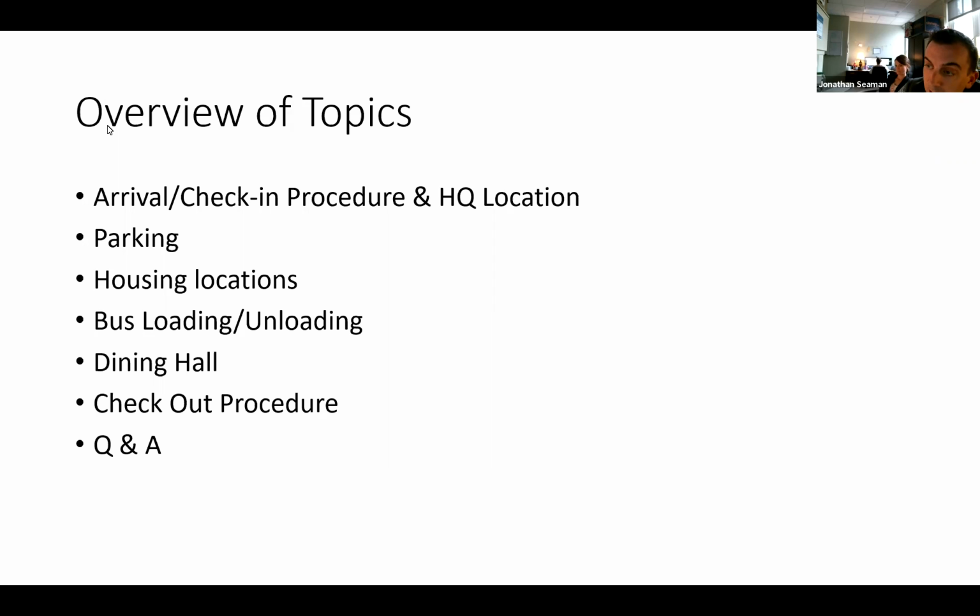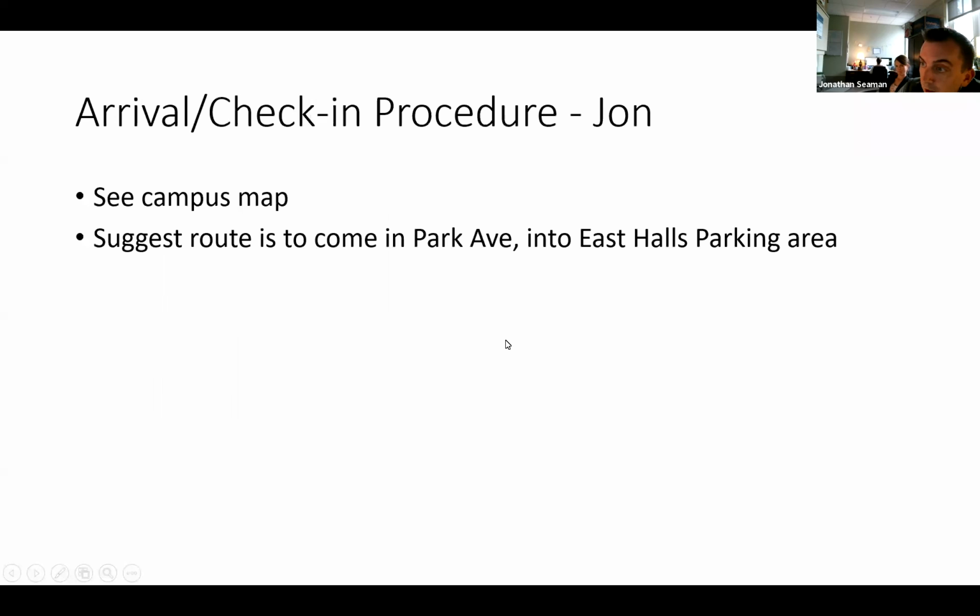We'll go over some parking stuff, show you the exact locations of the dorms that both genders are going to be housed in, talk about bus loading and unloading for CDEs, dining halls, checkout procedure, and then open it up for hopefully about 30 minutes of Q&A.